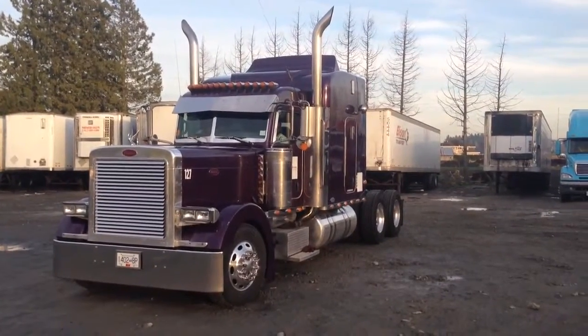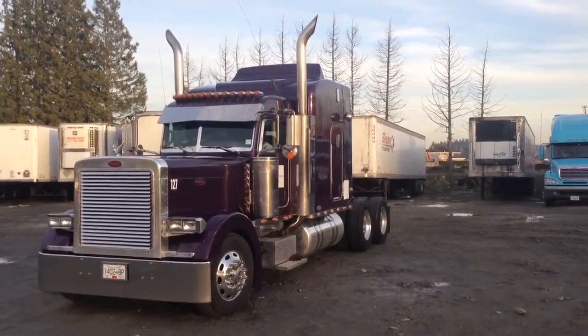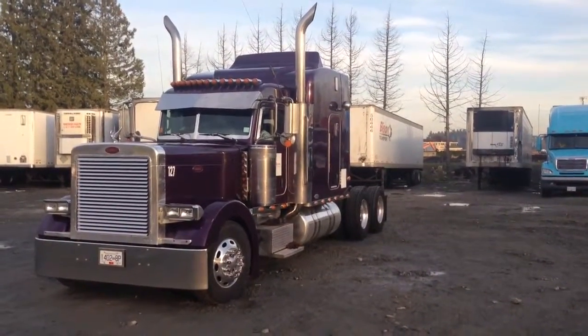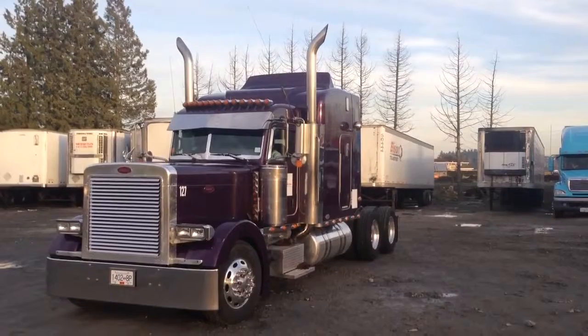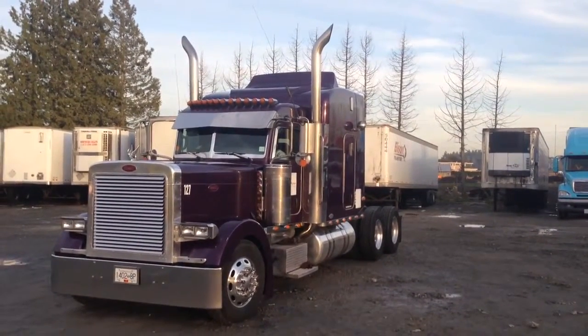Today I'm going to show you this 2007 Peterbilt 379 highway tractor. It is a Cat C15 engine, 475 horsepower. The engine was rebuilt by Finning and it is warranted up to September 2014. It does come equipped with an engine brake and an 18-speed Eaton Fuller transmission with overdrive.